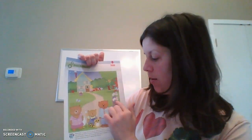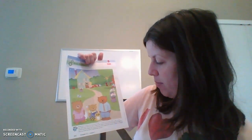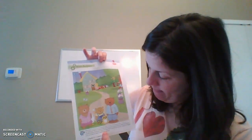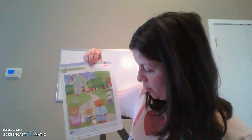So we have a couple different flower pots. So draw a circle around the flower pot that is behind another flower pot. So the one that is behind another flower pot, you're going to draw a circle around it. Then we have circle the bear that is behind the raccoon. So you look for the raccoon and then circle the bear that is behind it. Then it says, explain to a friend how you know the bear is behind the raccoon. So whoever you are working with, you can say, I know that this bear is behind the raccoon because, and then you're going to tell them why, okay?